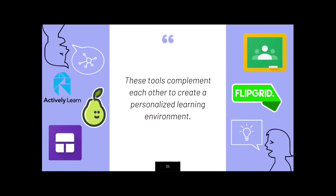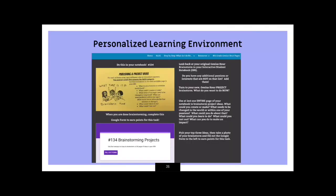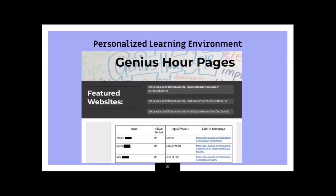Every year, I strive to make my classroom just a little more personalized, and these tools that I've highlighted really complement each other to help me achieve that goal. Google Sites and Google Classroom really give me a place to house resources, to create a home base for my students, no matter what it is that they are working on. They know they can go to Google Classroom to find the resources or the Google site that they need to complete assignments or check in with me. Not only do kids create their own Google Sites in my classes, they interact with each other's Google Sites. So they are constantly asked to visit each other's, give feedback, comment, and interact with each other's websites and work.